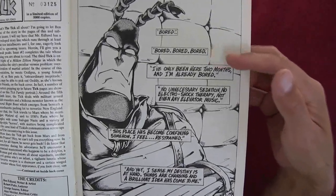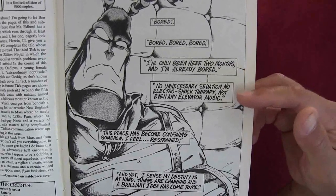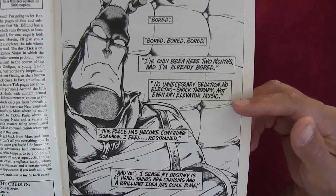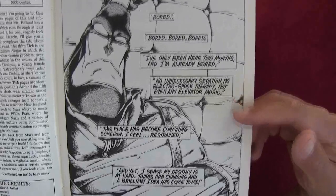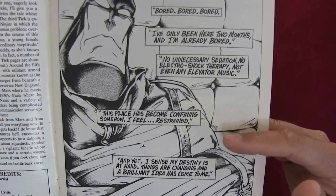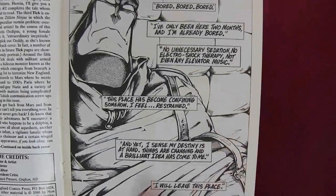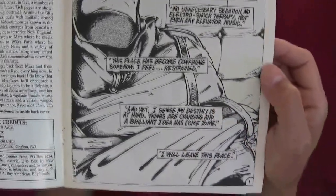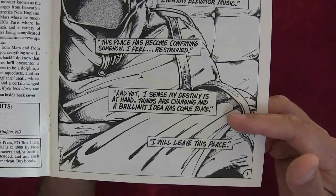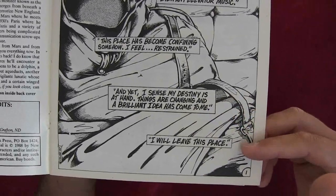Bored, bored, bored, bored. I've only been here 2 months and I'm already bored. No unnecessary sedation, no electroshock therapy, not even elevator music. This place has become confining somehow. I feel restrained. It's an insane asylum, all tied up in the loony bin jacket. And yet, I sense my destiny is at hand. Things are changing, and a brilliant idea has come to me. I will leave this place.